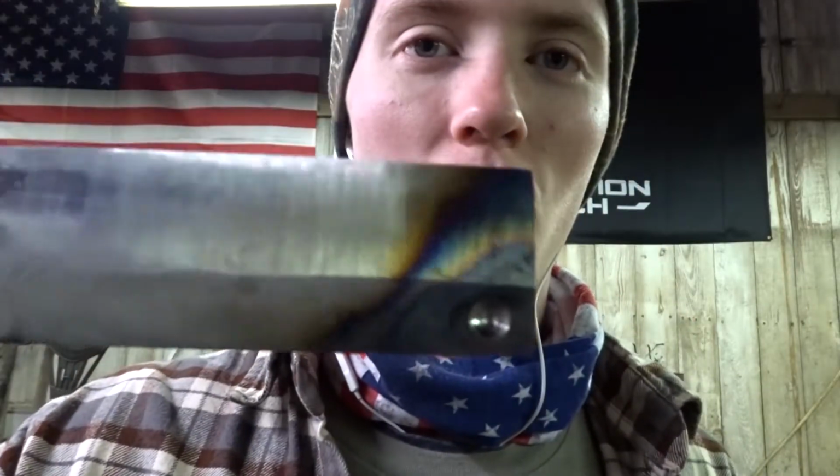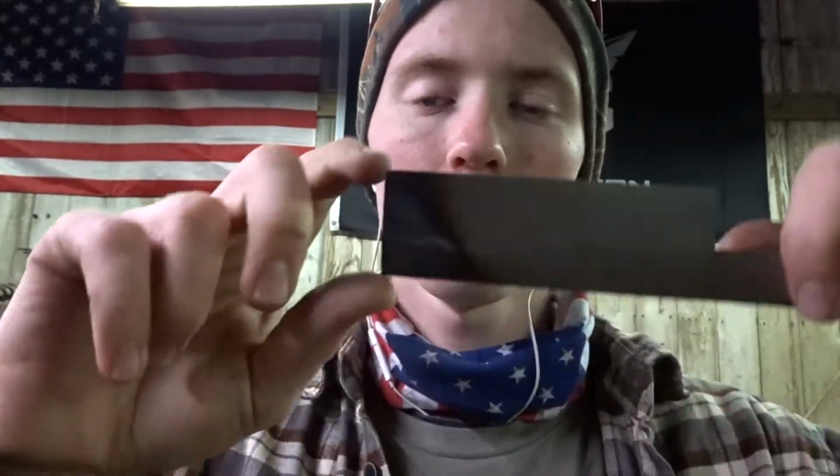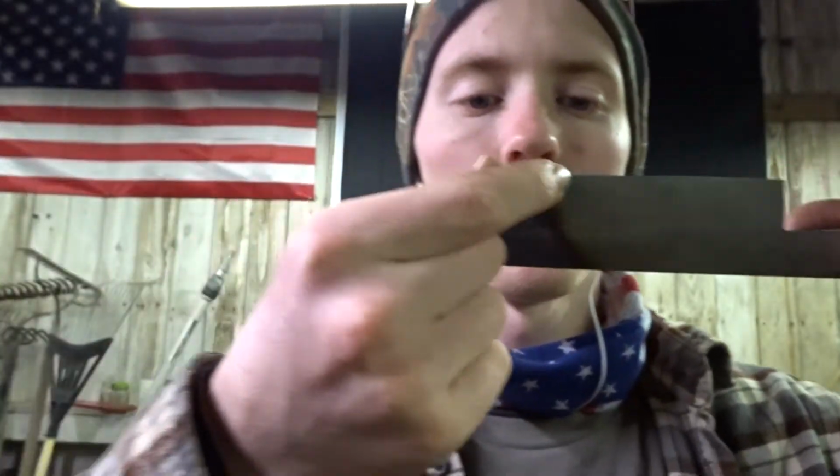So, I made a slight rookie mistake because I don't have a water bucket capable of holding it. Crud. So what I did is I didn't put it in water like I should have, and I lost my temper right up to about right here.